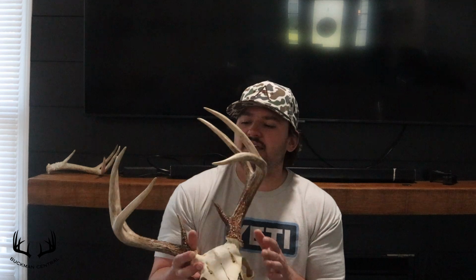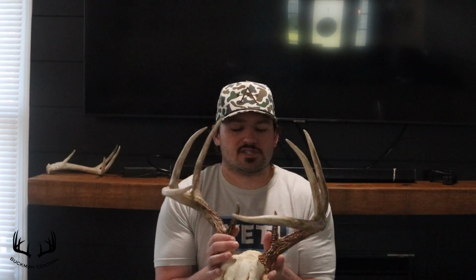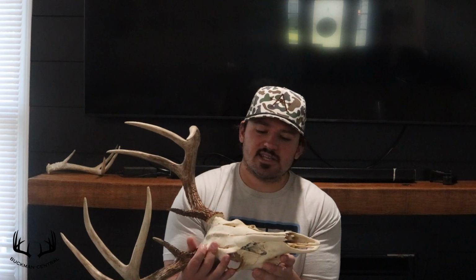This is Mystery Man. He was 121.25 inches is what I measured him. If that's correct or not, who knows? That's a gross score there. But he is a beautiful, beautiful 8-point buck. He was 205 pounds is what he weighed. That was dressed. So he was a decent big boy. He was probably, if I had to guess, about 2 to 3 years old here.